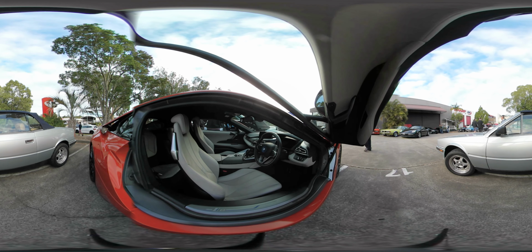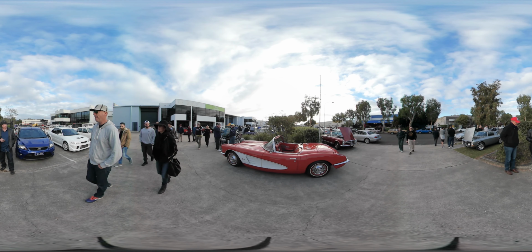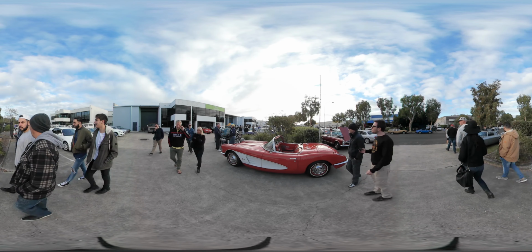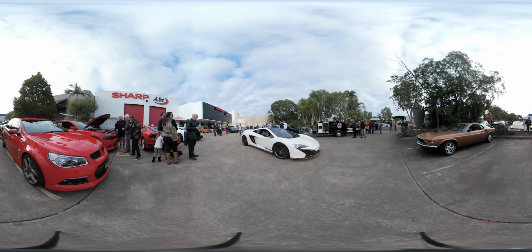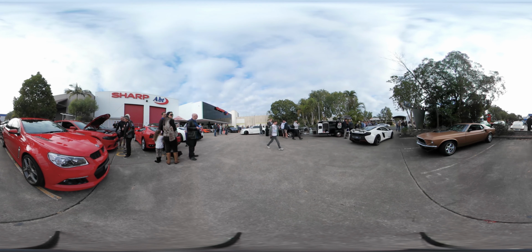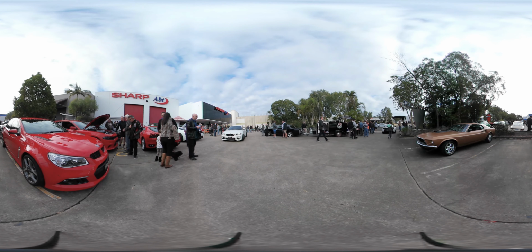So 360 videos are interesting because they not only give you the ability to explore your environment in this way, but if you were to be wearing VR goggles, virtual reality goggles, you would literally be in the shot. You'd be looking up and down, left and right, physically, and you would be experiencing this environment as if you were really there. So you could, for example, be watching this car drive past you as you would in the real world wearing your goggles.